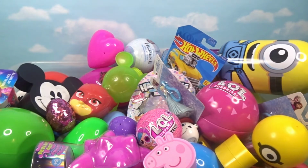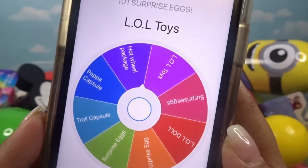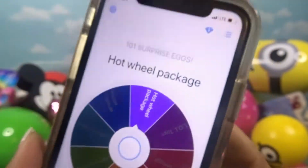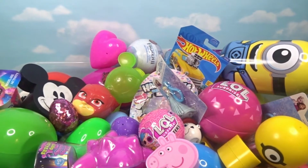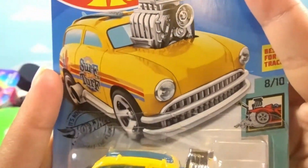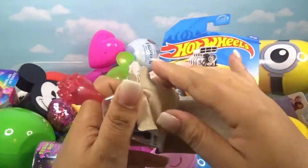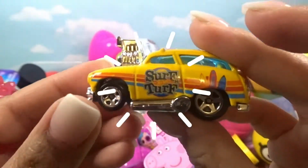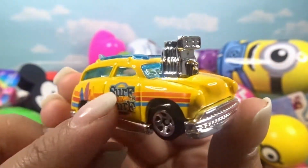Okay, let's go ahead with our seventh spin. Okay, it says we have to open up a Hot Wheels package. Let's see where that is. You guys see where our Hot Wheels package is at? I see it right here. So we have an awesome Hot Wheels package. Let's go ahead and open it up. How cool is this car? Super duper cool. It says Surf Turf. A yellow car. How adorable.